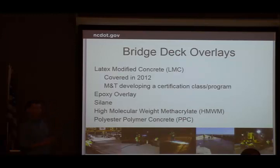Plus, M&T is developing a certification program. So if any of you are on a latex modified concrete project in the future, you will have to go through that M&T certification program and have your inspector card to be able to inspect that. They're working on that program. Contractors have to be certified as well. So that's something we're not going to get into today.